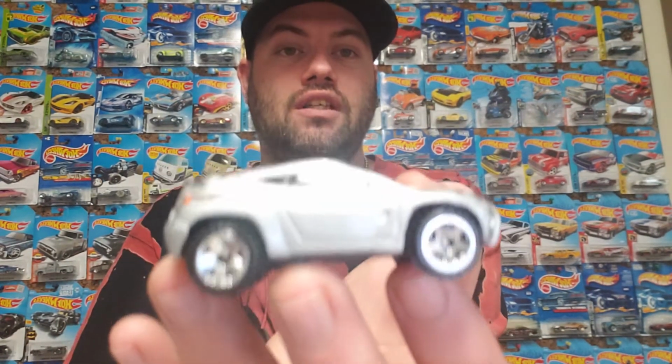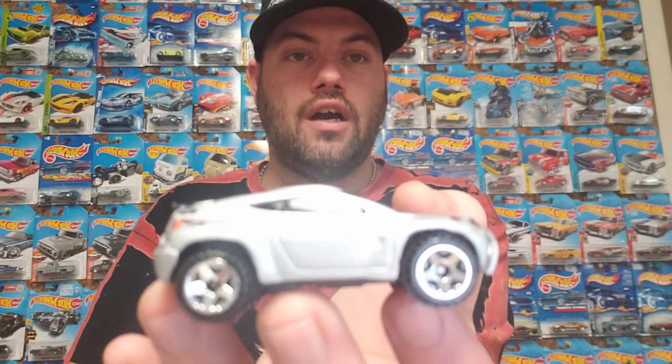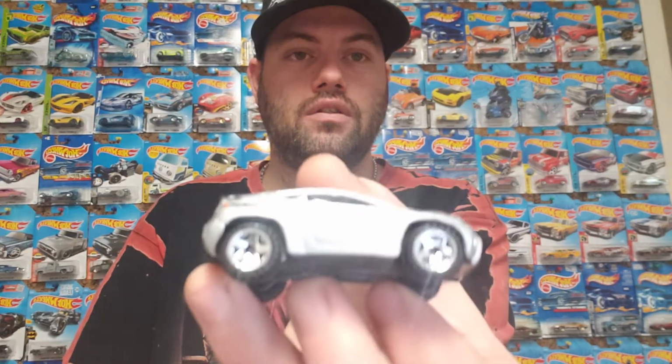And last but not least, the very last thing I'm going to show you guys is a Toyota RSC. It's an SUV. Never heard of it, and probably never seen one in real life, or maybe I have and just didn't know it. Toyota RSC, I'm assuming it's for off-road. Yeah. Toyota RSC.